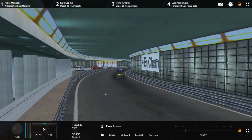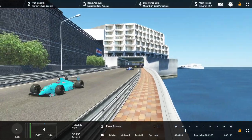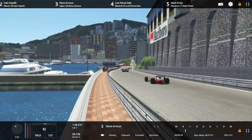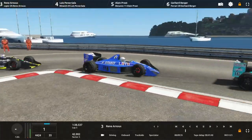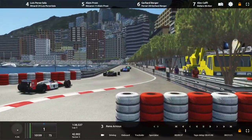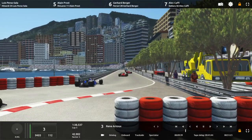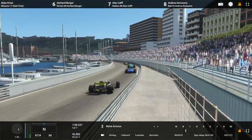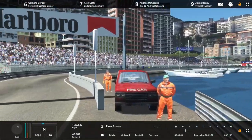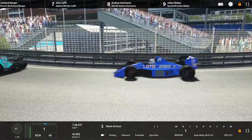There's the front monitor going through the tunnel. René Arnoux down in P3. Perez started this thing quite well to keep the McLaren behind him of Alain Prost. Still fairly clean since the safety car restart. It's just a shame that we haven't really got much overtaking.